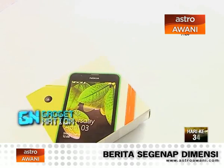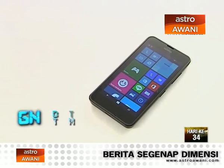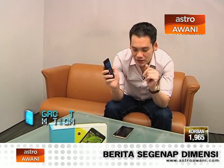I have to say, it's very nifty. It's not too big. It's about 4.5 inches, the screen itself, so comparable more to the iPhone than anything else. So let's move on to something which is a little bit bigger.